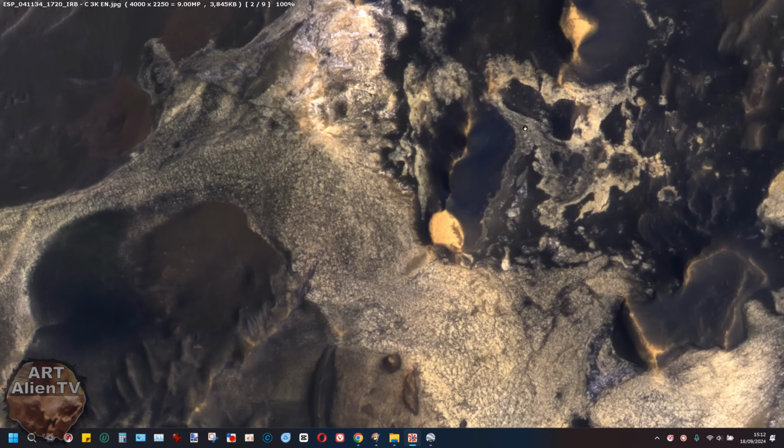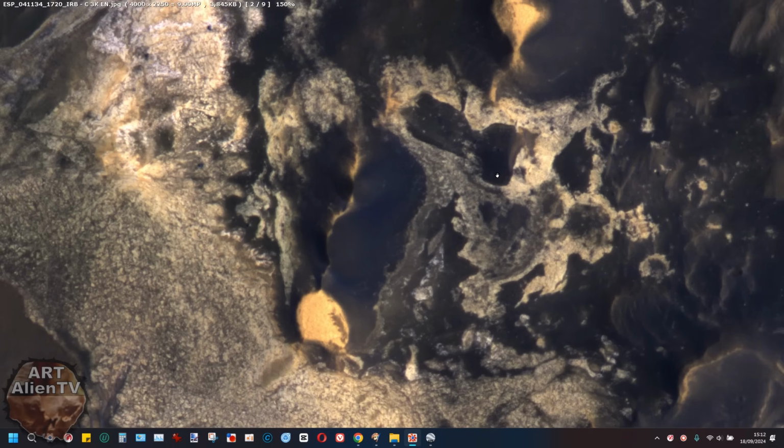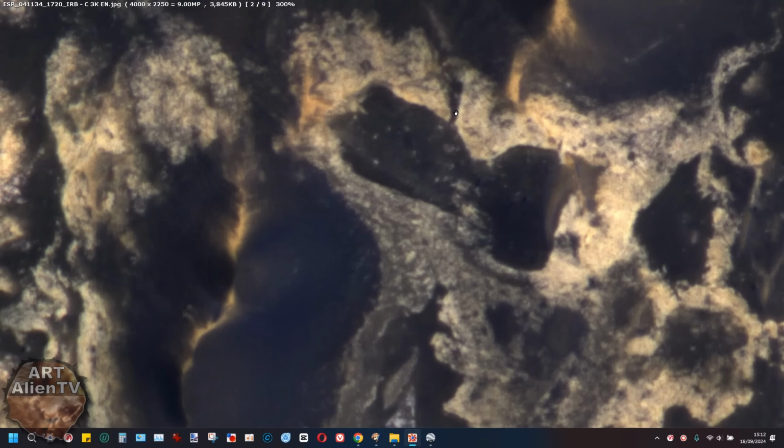Then we have these hollow structures like we have here, in the middle here. Was that a structure? Is that another dry dock or something? There seems to be like a little entrance here, just here, like a little channel, and then a dock area.